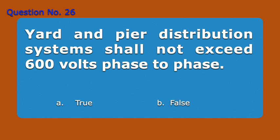Question number 26. Yard and pier distribution systems shall not exceed 600 volts phase to phase. A. True. B. False. Answer: B. False.